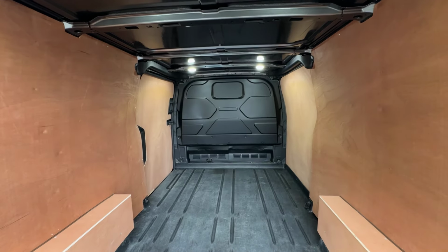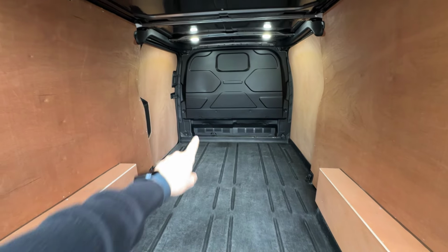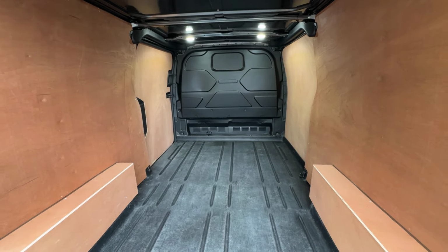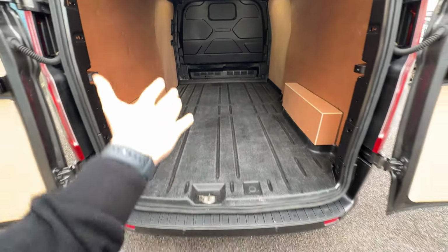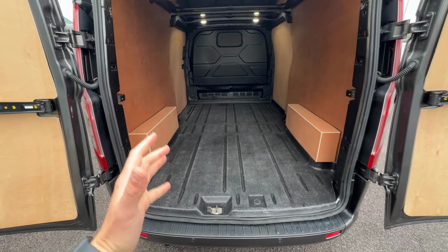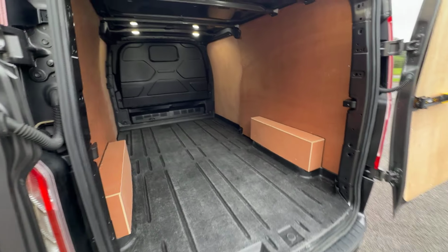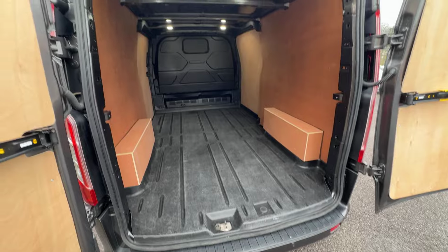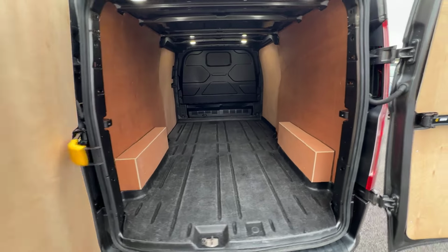Got the factory fitted bulkhead there, which gives you that separation from the cab to the load space, and you've also got the load through hatch there in the bottom left hand side if you want to put longer lengths in there. But as I say, this is the long wheelbase, so you've got roughly 400 millimeters of extra load space in the back, so you've got a really good space to work with there. But as I say, if you've got longer lengths, then you can do that as well.